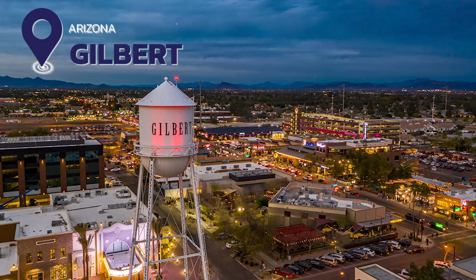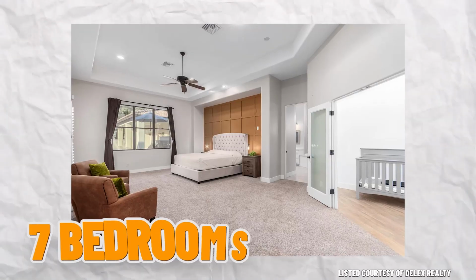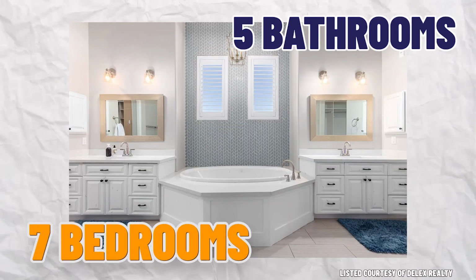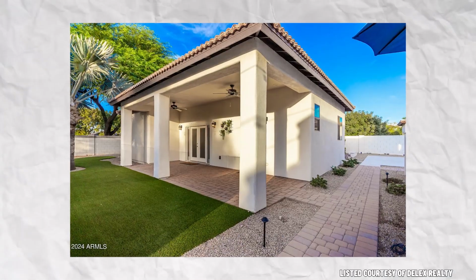Today we are in Gilbert and we want to show you this beautiful house. It's 7 bedrooms. How many bathrooms is it? 5 bathrooms, 5,300 square feet with a casita. This one is special. We were just doing an open house here and we said, we gotta record this and show you guys what this house looks like because it's a must see. Also, huge $200,000 price cut. Let's check it out.